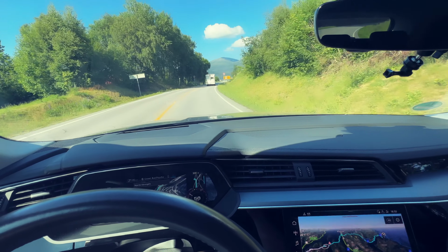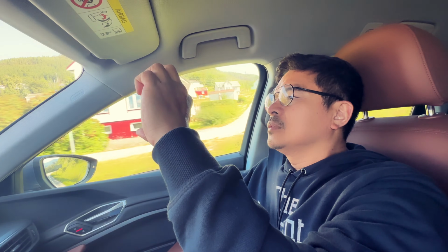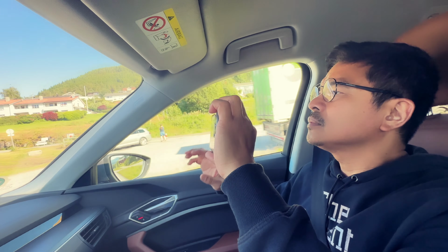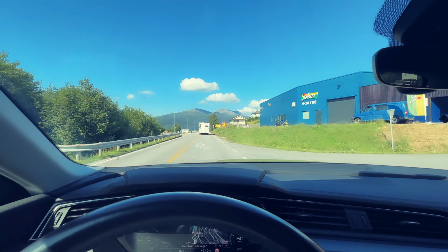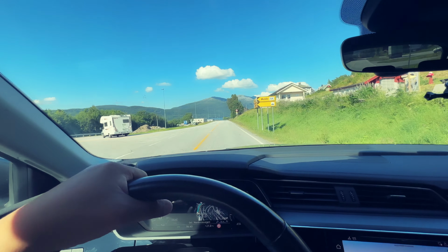Left after 300 meters and continue to follow the 16th. Saan punta, Jay? Atlantic Road. Atlantic Road. So, sasakay pa tayo ng ferry, no? Sasakay pa kami ng ferry going to the other side.